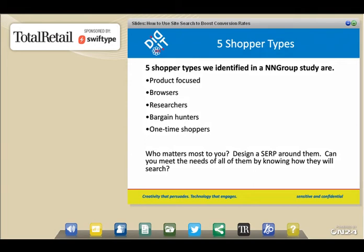But that same information, knowing that there are different kinds of shoppers, may impact how you design your search engine results page as well. Once you know who matters most to you, which kind of shopper is most typical for your site, then you can design a SERP around them, because you can't get them to self-identify and say, I'm a bargain hunter, in most cases, although perhaps you can, but it's probably more difficult to get them to self-identify as a shopper type.